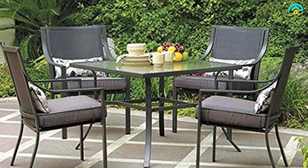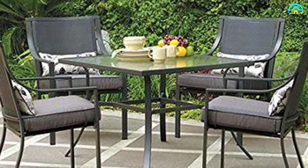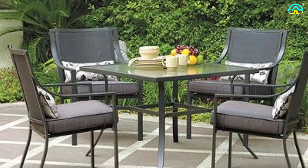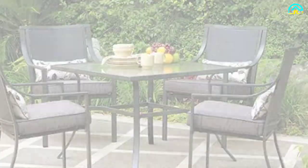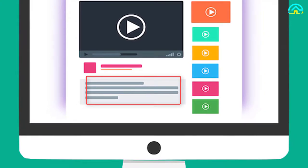Also, the glass top table has 4 legs to support it. This provides you with stability and higher weight capacity. Plus, the metal frames should be powder-coated to protect against rust and corrosion. The 5-piece set may be just the outdoor dining option you have been looking for. Check out the description for more information about this product and latest price.